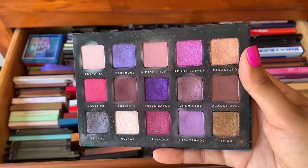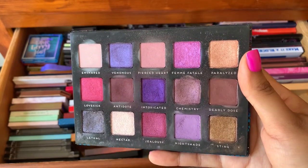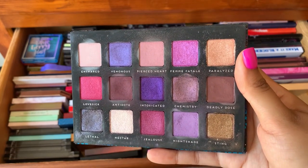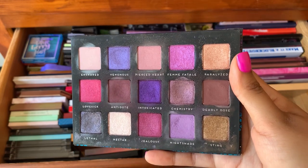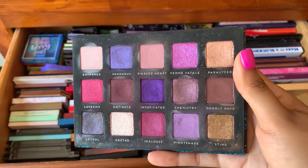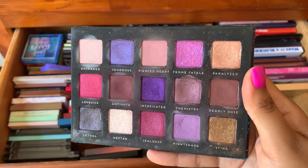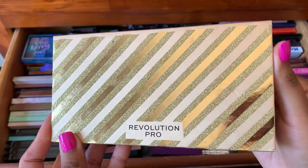This one I feel like I should declutter, but I am going to keep it just a little longer because I really love the color story. But if I feel like I don't reach for it on the next collection video, I am going to have to declutter this because I just don't reach for it. But this was definitely one of my favorite Bad Habit palettes ever, so I'm going to keep it just a little longer.